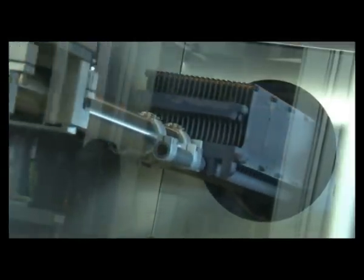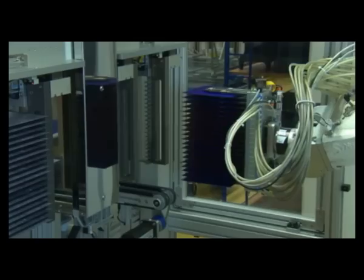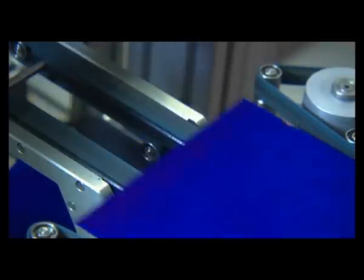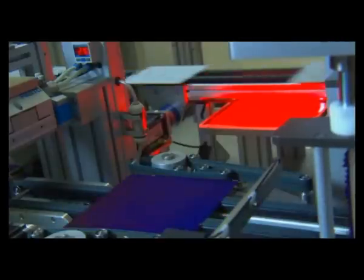The solar cells then enter a plasma chamber, where they are given their typical color. The blue surface reduces optical loss by preventing unwanted reflections. As a result, more light can enter the cells, and more power can come out of the cells.